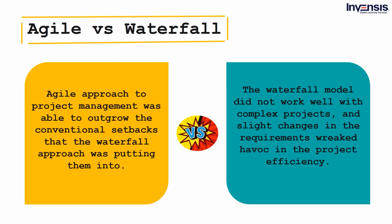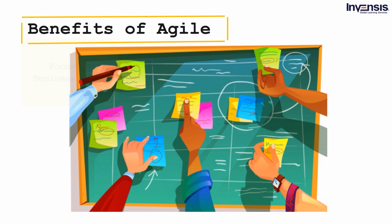The collaborative effort between the stakeholders and the customers ensures continuous involvement in all of the phases in the project management lifecycle with full visibility of the progress of the project. Let's take a look at a few benefits of Agile project management.